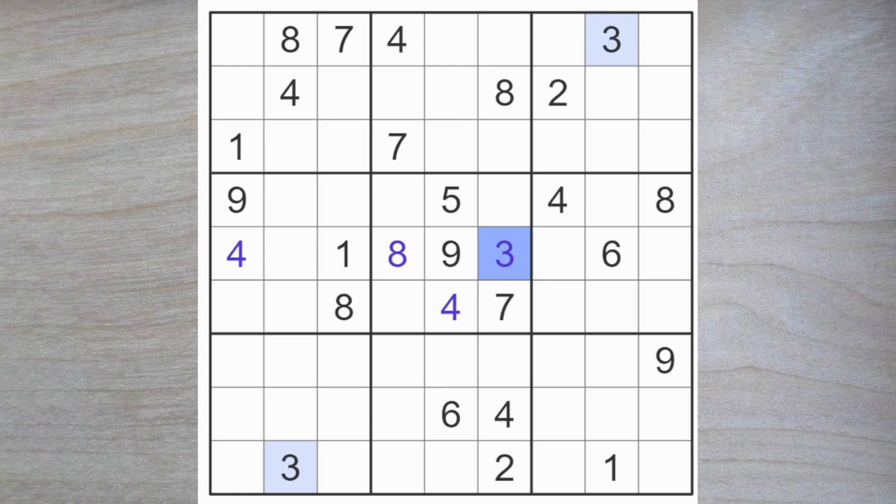I almost misspoke. Now, look here. We have a 3 blocking over and down. So we have a 3 blocking across here. And we have a 3 blocking across here. We have a 3 blocking up here. So this must be a 3. Nice. Because now we have these 2 3s blocking here, and we have this 3 blocking here. So this has got to be a 3. This 3 blocks across here. This 3 blocks up here. Here's a 3.